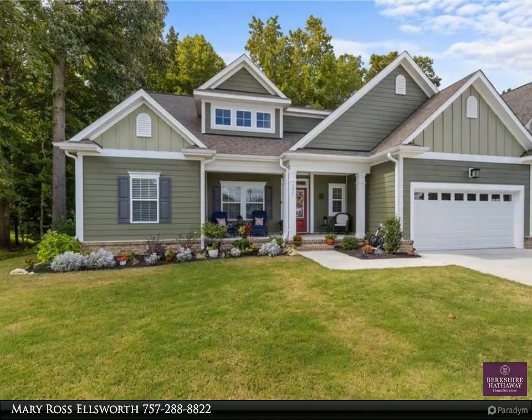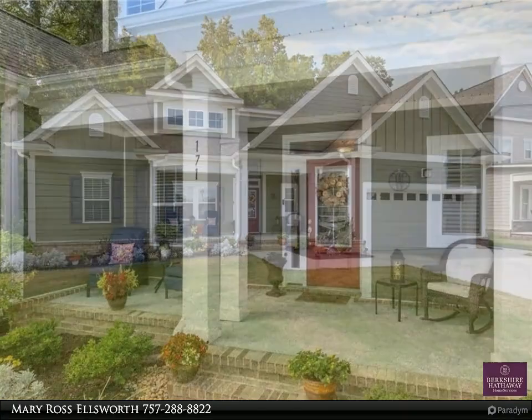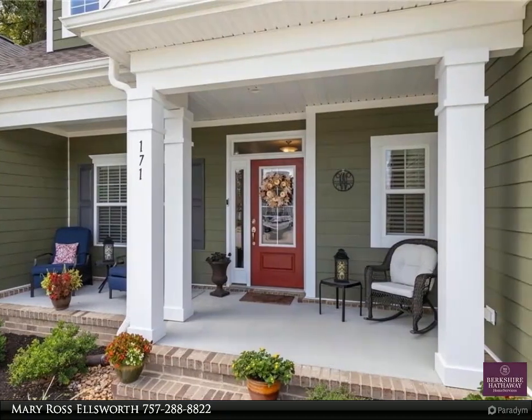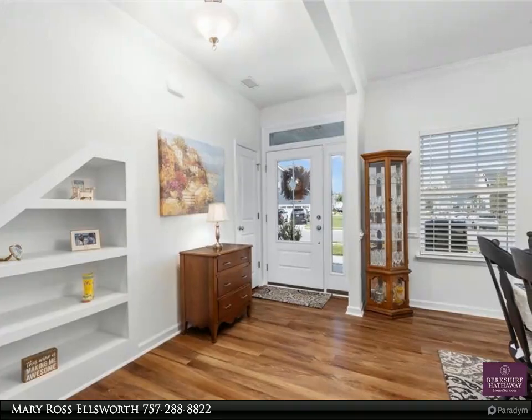Welcome to this stunning 3-year-old ranch home, designed for multi-generational living in a serene neighborhood. The open floor plan features a cozy 2-sided fireplace, wonderful for gatherings. Enjoy a sunroom filled with natural light and a large, screened porch with peaceful views of the woods, great for morning coffee or evening relaxation.